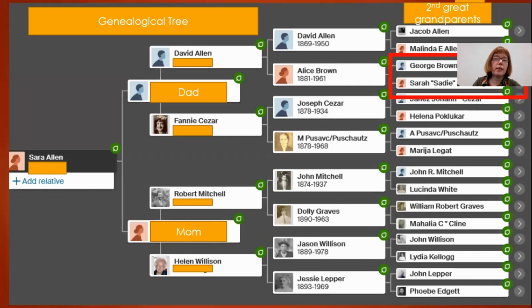So here's my genealogical tree. And so my genealogical tree, these are people who I have researched. And I found their names listed in different genealogical records. And so I believe that they are my ancestors. You can see here that the couple that I have circled over onto the right-hand side, George Brown and Sarah Kennedy, are my 2nd great-grandparents, according to the tree.